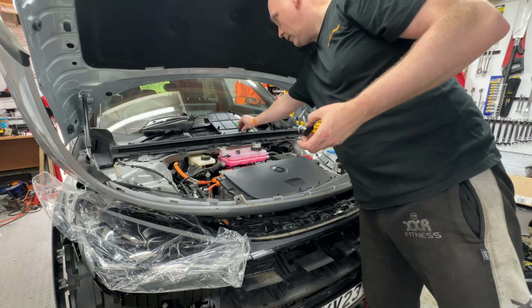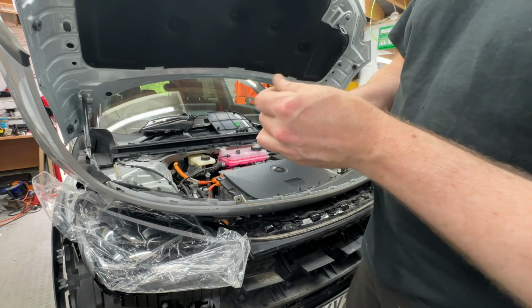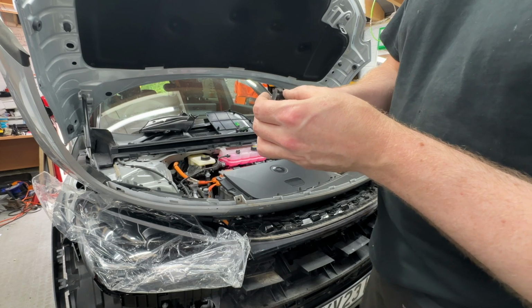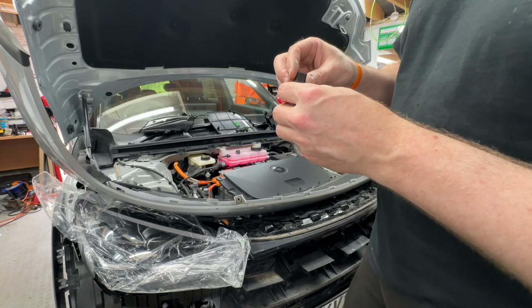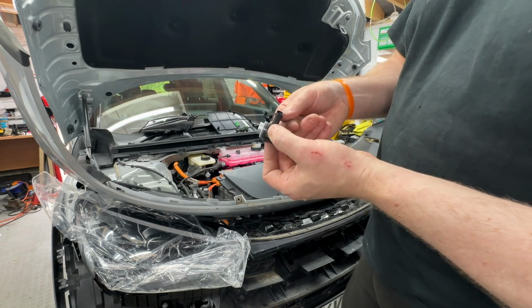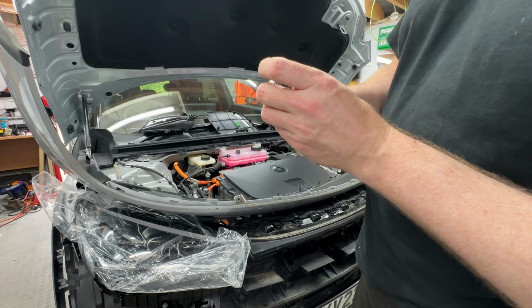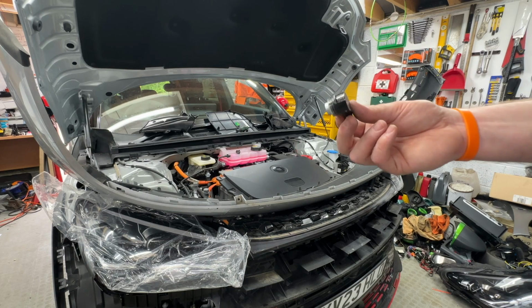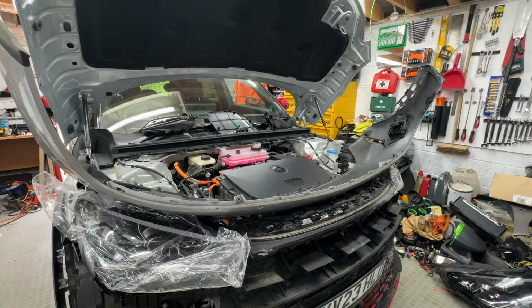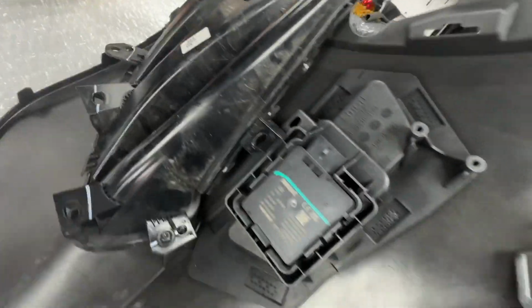Parking sensors. Apparently, if you go to Smart, they want a lot of money. But to be honest, they look like many other different types of sensors you can buy for a lot cheaper. Pay attention to the connection type and the size, and hopefully you'll be able to find cheaper ones for other people. Right, now we've just got to put these onto the other bumper. Right, there you go. All the bits put back on.